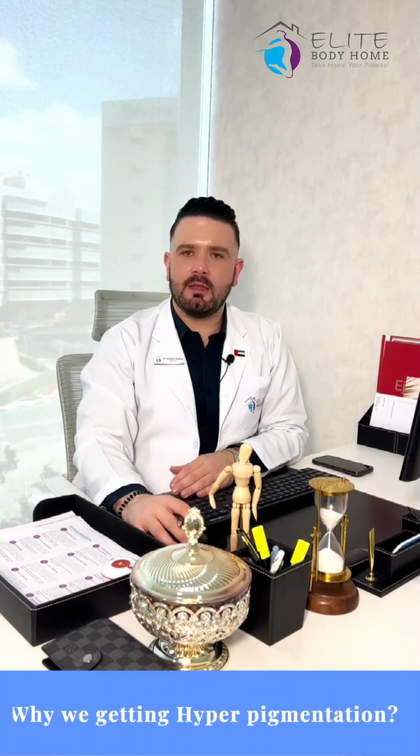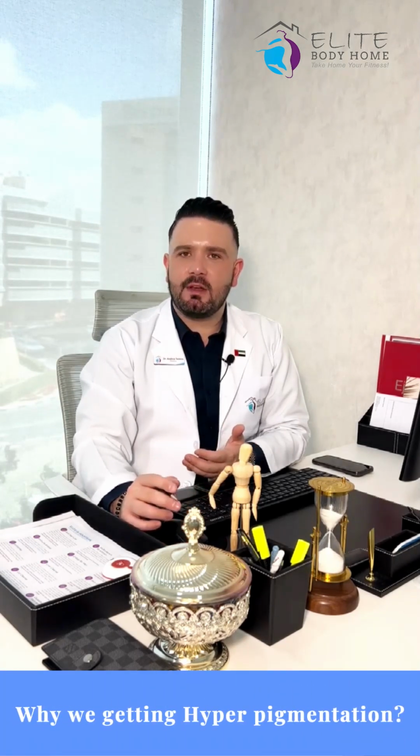So what is the reason why we get hyperpigmentation? It can be many different environmental factors. Many other disorders can also cause hyperpigmentation: hormonal imbalance, some underlying condition, for example, in patients that suffer from thyroid issues, some genetic reasons, and of course, obviously here in the UAE, sun damage.